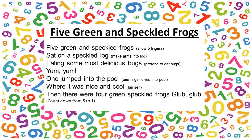4 green and speckled frogs sat on a speckled log, eating some most delicious bugs. Yum, yum. One jumped into the pool where it was nice and cool. Then there were three green and speckled frogs. Glub, glub. Now we're on to two.